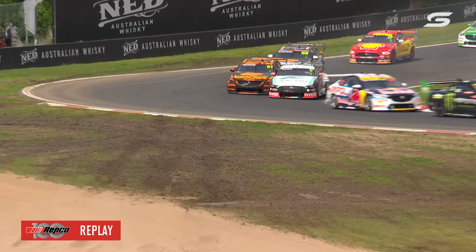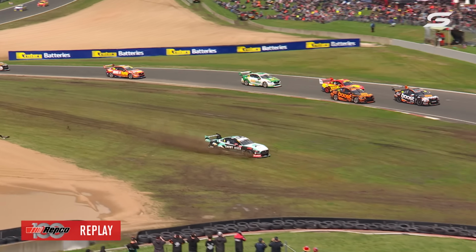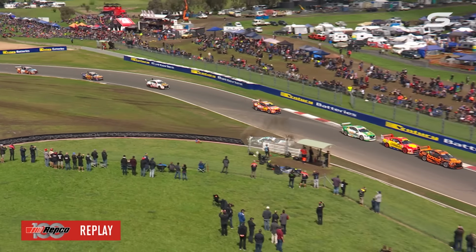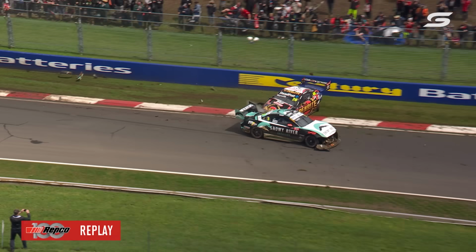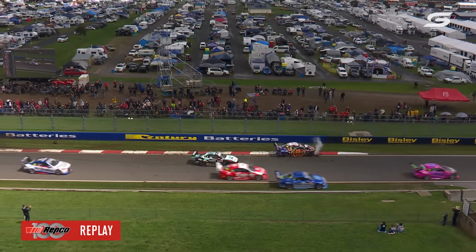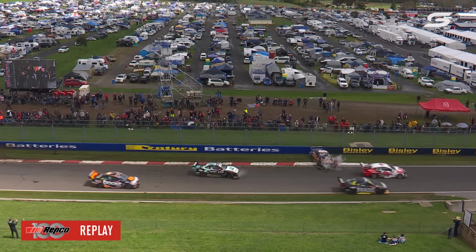Here we go, let's have a look here. So he outbraked himself slightly and then wants to get back onto the track. Now, when you're there, you're out of control. So he had nowhere to go. Dale Wood had nowhere to go. Matt Campbell had nowhere to go. And does that end up as the only car involved?